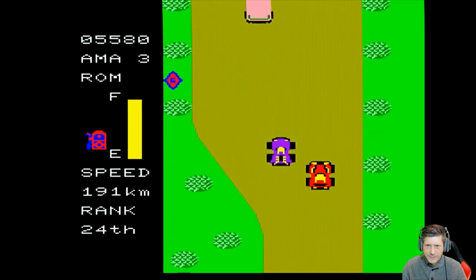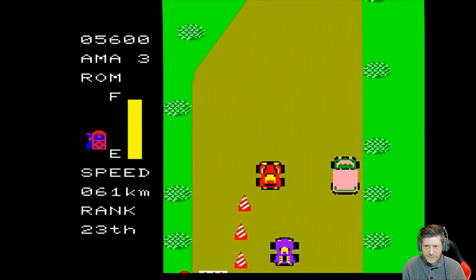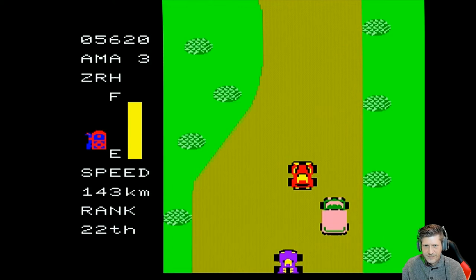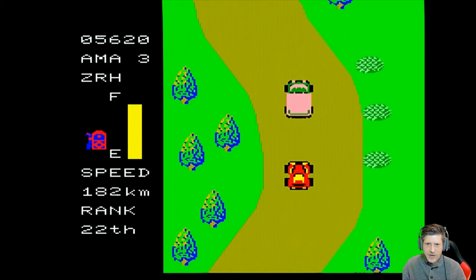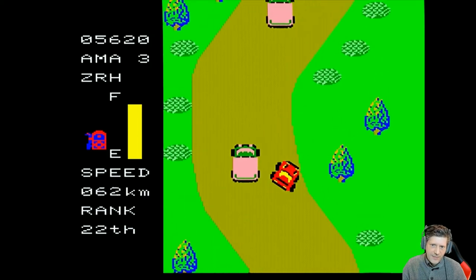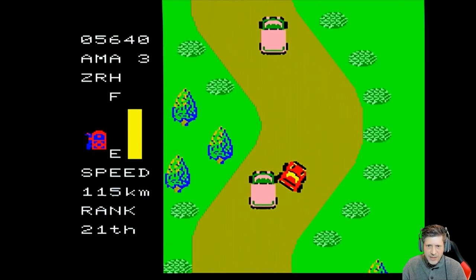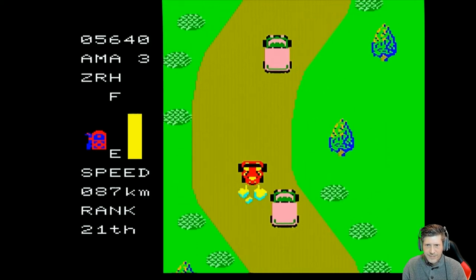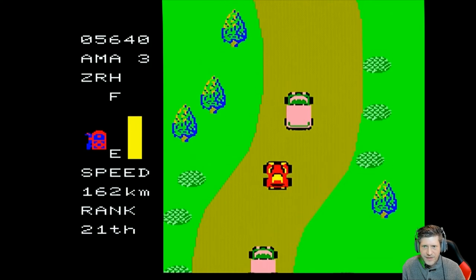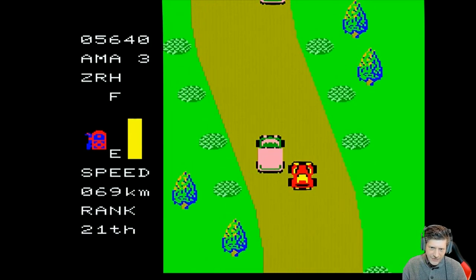No. Goodbye. Out of my way, truck. It's like truck after truck. Oh, ridiculous. It's truck after truck after truck.